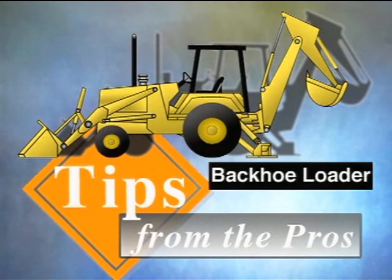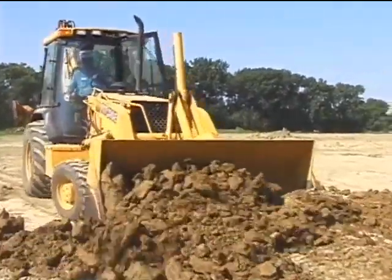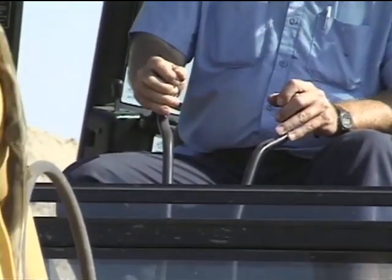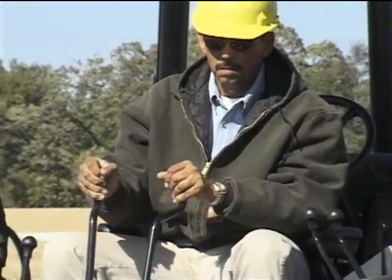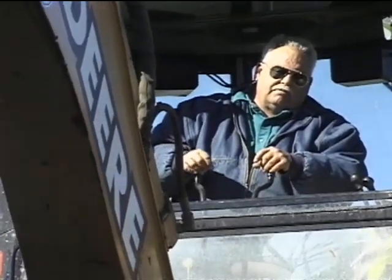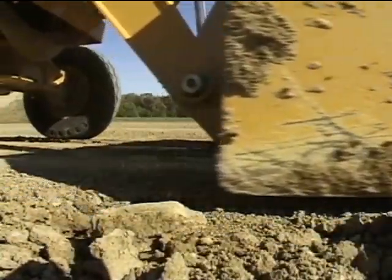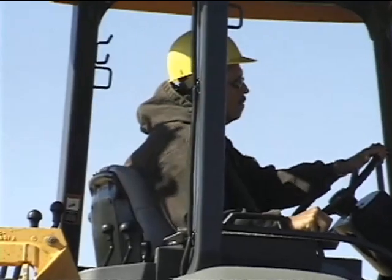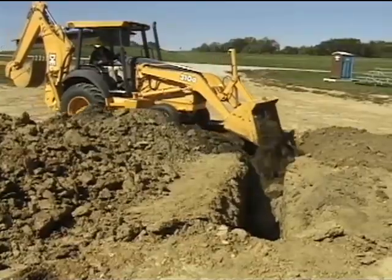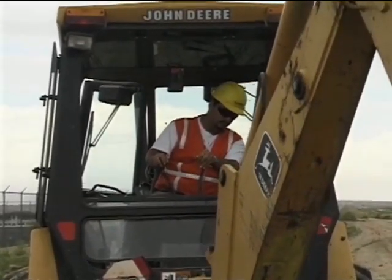This program is called Tips from the Pros. In this case, the pros are some of the best heavy equipment operators in the business. They've developed exceptional eye-to-hand coordination, making them experts at controlling their machines. They have the skills and experience to understand the big picture of a job and devise the most efficient way to get it done. You may know operators like this, or you may be one yourself. But the purpose of this program is to share the skills and expertise of the best operators. These tips from the pros may help you do your job better.